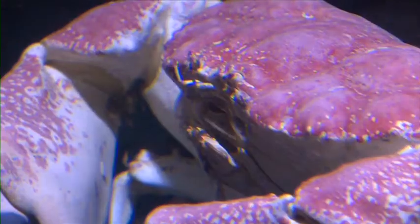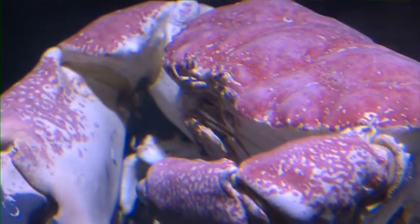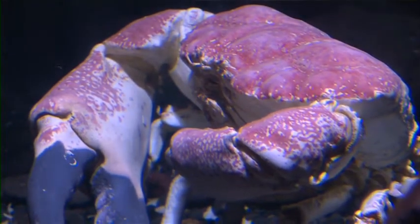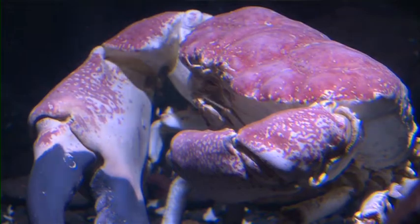So where is the Tasmanian giant crab found? The Tasmanian giant crab is found generally in the deep, cold waters around Tasmania, hence the name, and also South Australia. They like it somewhere down around about 200 or 300 metres. And they'll probably come up to about 30 metres in depth. So a pretty extreme environment.